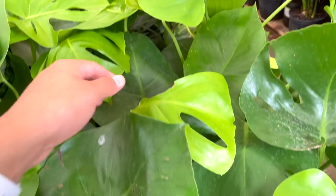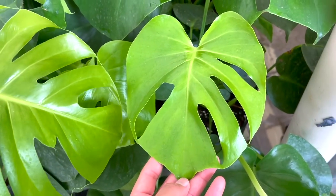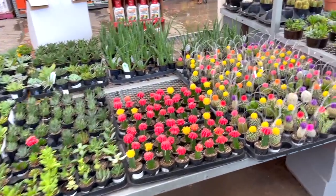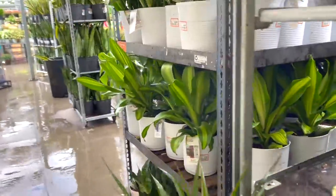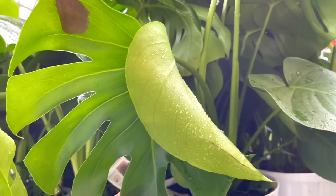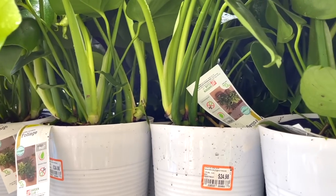There's so many pretty ones. Like, look at this new leaf. So pretty and shiny. Look at this one. Gorgeous. We got some succulents as well, which are the very common ones that we always see. I got a lot of snake plants. Oh, they got more Monstera deliciosas. Y'all see all of these? And for $24.98, this is a really good price.